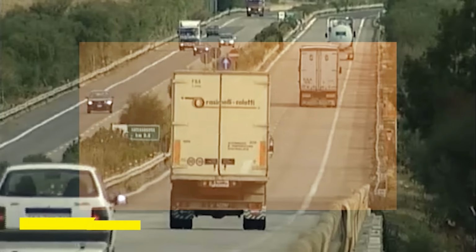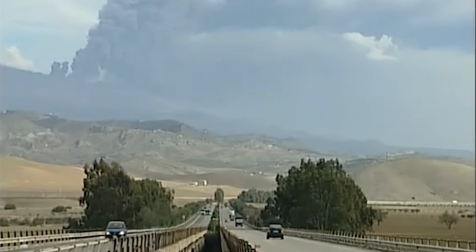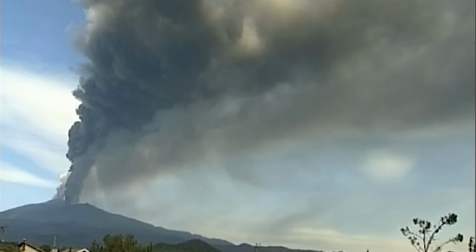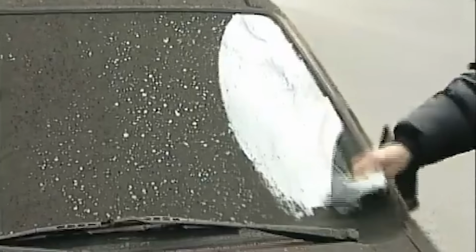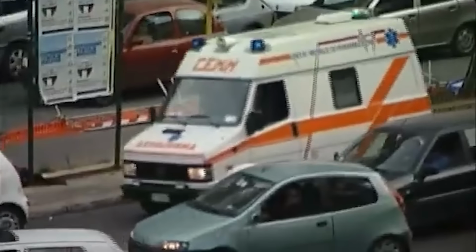From 2002 to 2003, Mount Etna saw a big eruption that involved some really intense explosions and new cracks opening up along the sides of the volcano. This eruption caused huge clouds of ash that messed with air travel and lava flows that came dangerously close to nearby towns. Luckily, scientists had been keeping an eye on things with modern tech, and they were able to give early warnings to help keep the local community safe.